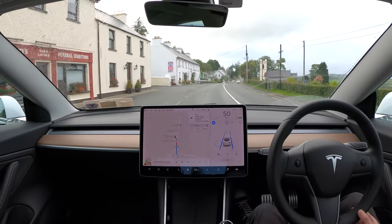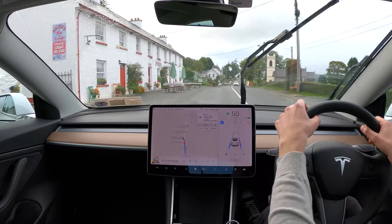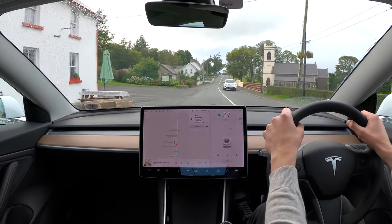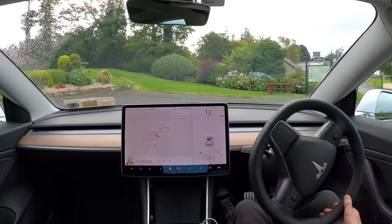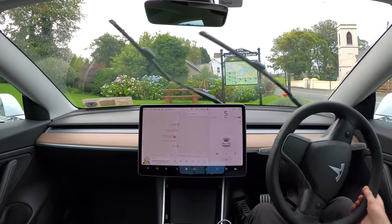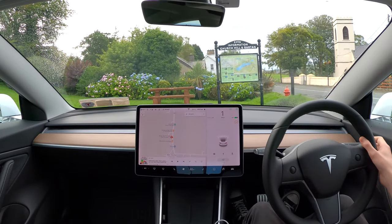I think I'm going to pull in here. That's it. So that was our journey. I've arrived at my destination now. It's 8:30, which means it took 6 hours and 45 minutes to travel from Limerick to here in Donegal. So it was a long trip.